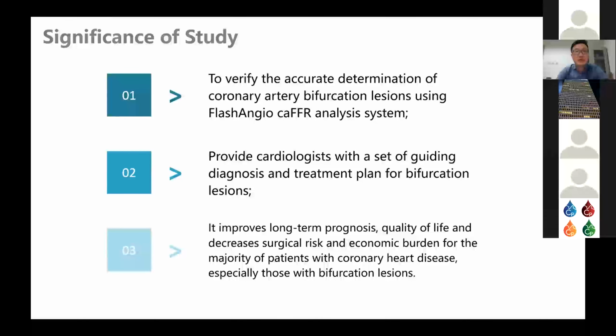For this study, we just want to verify the accurate determination of the coronary artery bifurcation lesion using the FlashAngio FFR system, and we hope to provide a new strategy to guide diagnosis and treatment planning for the bifurcation lesion. Hopefully it could improve the long-term prognosis and quality of life, and decrease the interventional risk and economic burden for the majority of patients with coronary bifurcation lesions.